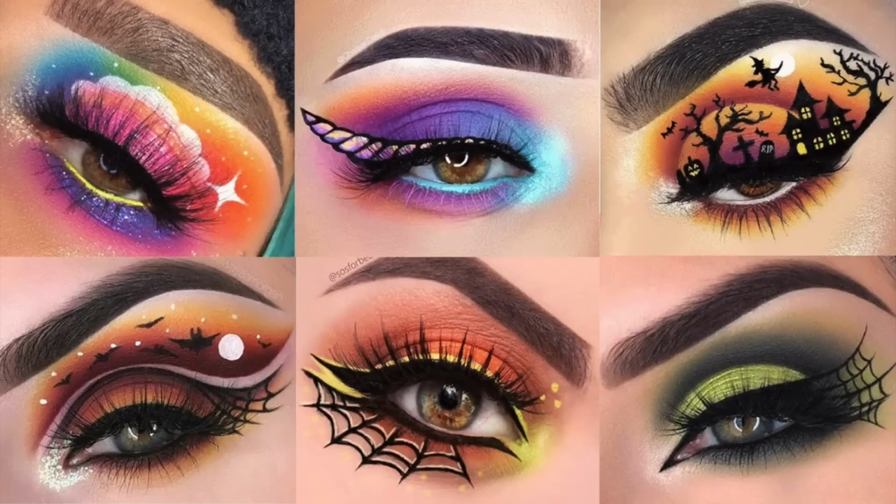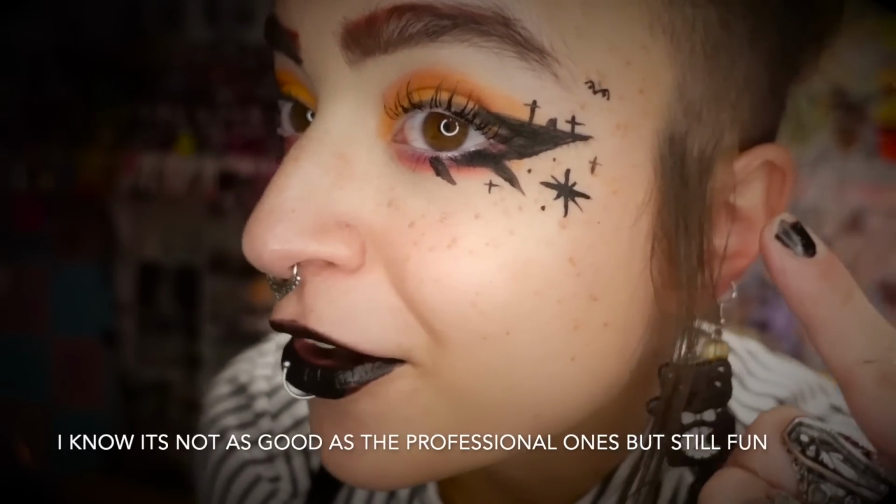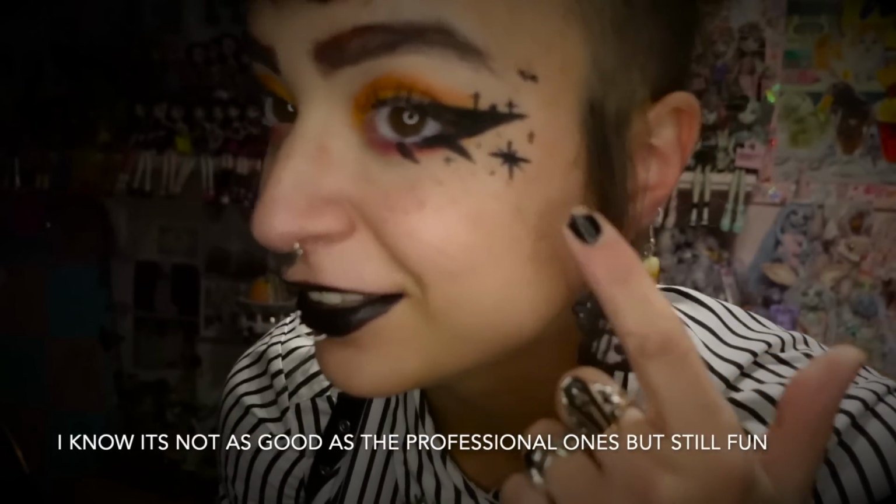And makeup. This is fun and experimental because ever since, I want to say, 2015, I was seeing people do these very elaborate eye makeup looks that I always thought were too beautiful and too fantastical, and that I could never do. And then I was like, you know what, let's just try it, because one of my favorites I really wanted to try was a little graveyard scene, with bats and moons. So I tried it this morning. I did little tombstones and a little bat and a little sparkle.